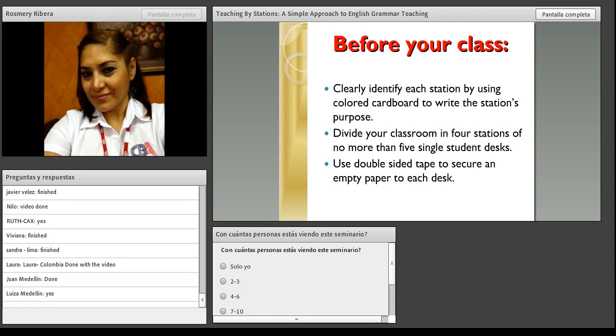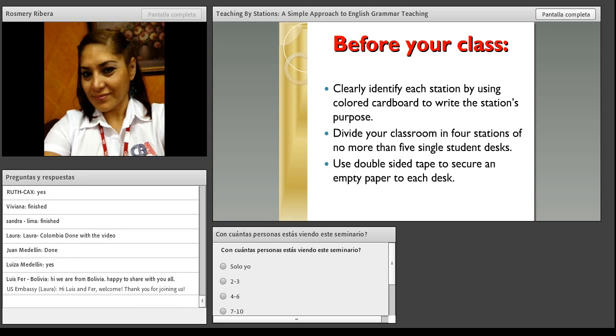Okay, this is what you need to do. Before your class, you need to clearly identify your stations. I recommend having not more than 4 stations with 5 students on each station. How to identify each station would be by using color cardboards to explain the station's purposes. Be sure to secure an empty paper to each desk so your students can draw or write. Okay, why do we do this?